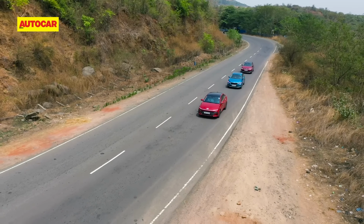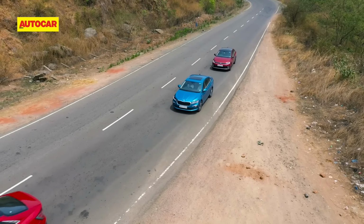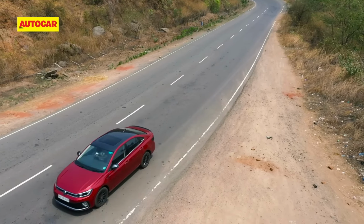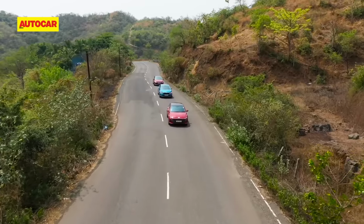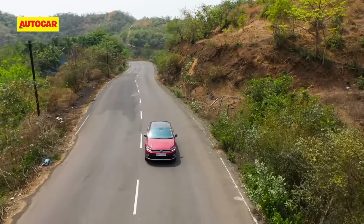On to the driving experience. A quick look at the specs and you'll realize it's quite a close matchup. All 3 cars feature direct injection turbocharged 1.5-litre petrol engines, though it's the Verna with a 10 horsepower power advantage. All 3 can be had with 6-speed manual gearboxes as well, but for this comparo, we've taken the dual-clutch auto versions of each. So, which is the most satisfying drive?